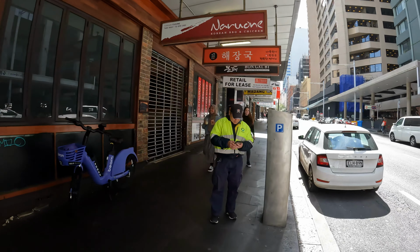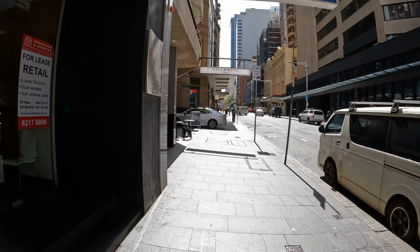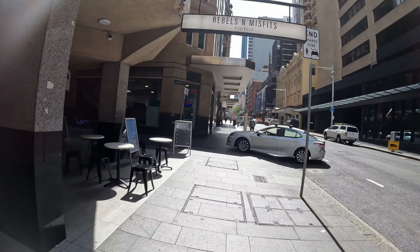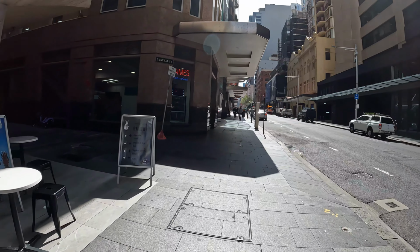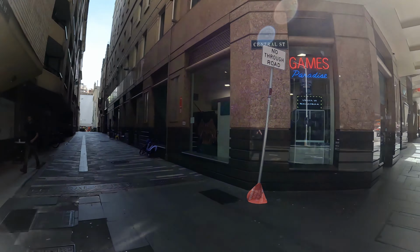Pitt Street's always been a bit of a wind tunnel down here. I'm getting hit by the wind, so hopefully it's not annoying you too much on the video. This little laneway, Central Street, can take you through to the cinema complex. Well, here's a WeWork over here. Didn't know there was one there.